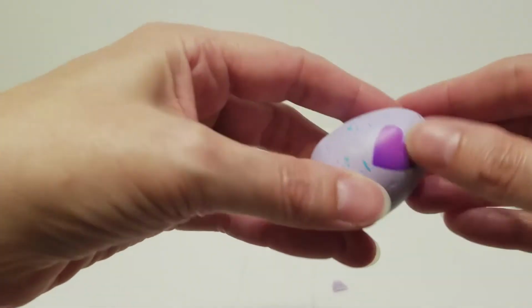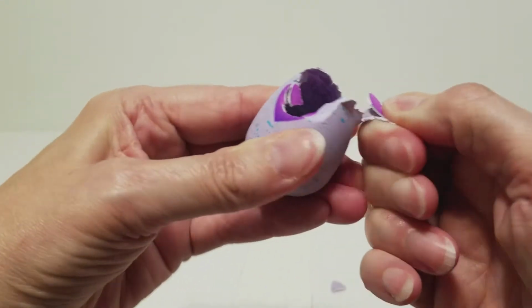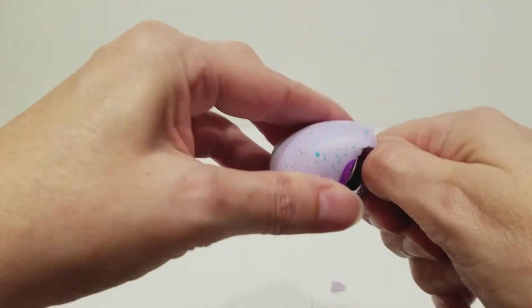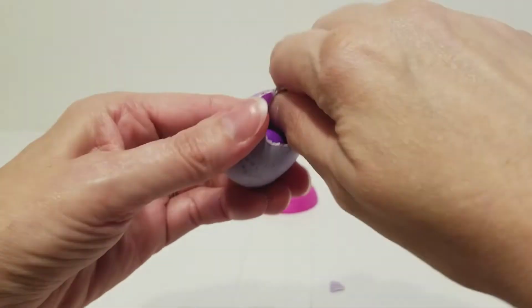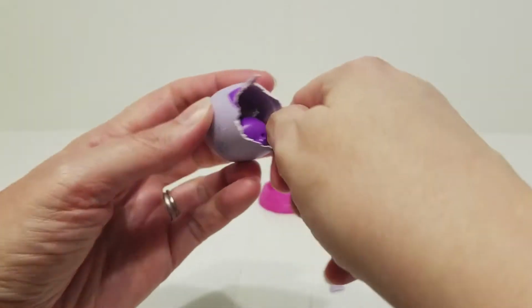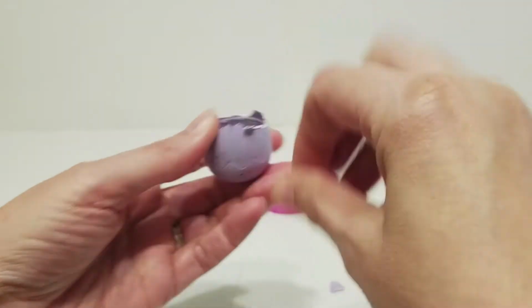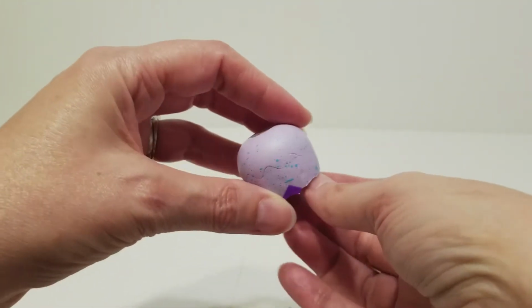So here comes the fun part. Oh, that one's really hard. There we go. Oh, it's purple. Nice. What's inside? I don't think it is a limited edition. Oh, but still. That's okay. They're all cute. Is it the otter, maybe? Let's see what it is.